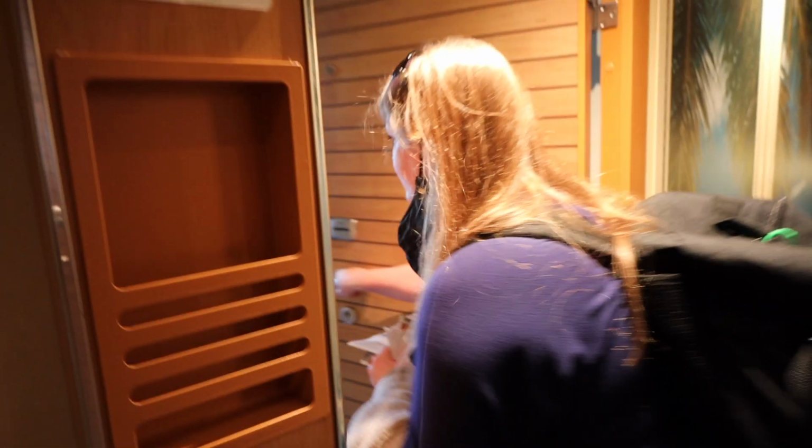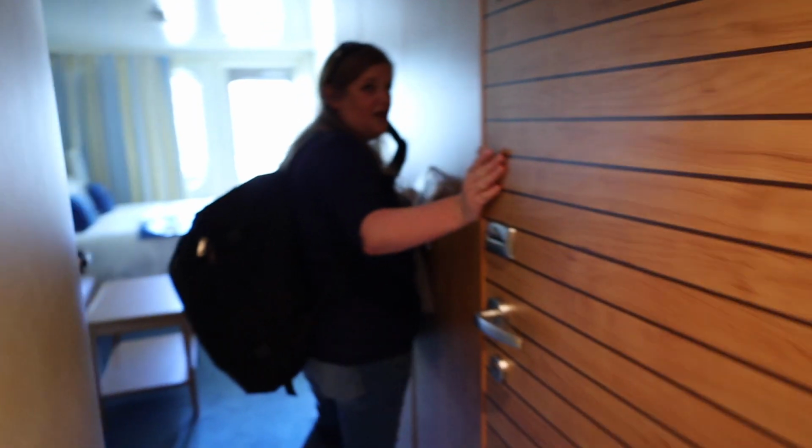Otherwise, download the Carnival Hub app for all the 411 around the ship all cruise long, from short excursions to what's going on around the ship to booking in for spas. So we are at our cabin now. We just heard an announcement where the cruise director has officially welcomed us on board the Carnival Vista. Our keys are right here. All right. There we go. Welcome.